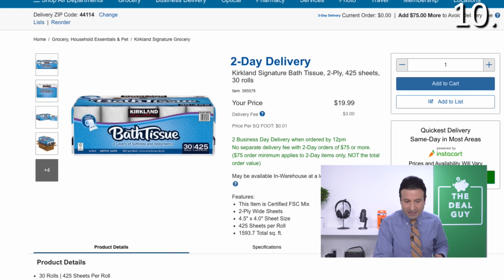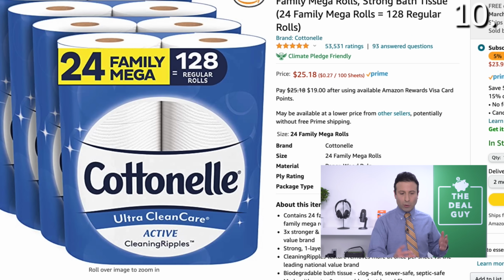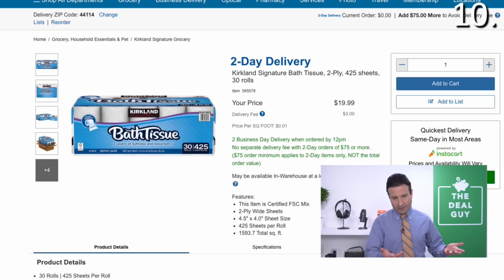And I didn't even realize it at the time, but when I bought the very well-rated Cottonelle, it was a 1-ply toilet paper, and I didn't realize that when I brought it home. So after I brought it home, I thought, all right, well, Kirkland is 2-ply. It's going to have the immediate advantage. I'm going to need to go out and buy more toilet paper.